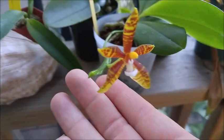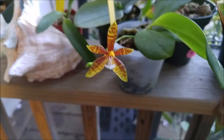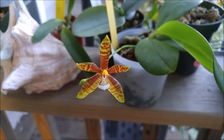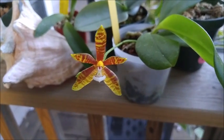It is a sequential bloomer, so you can see a bud forming right there. So that is one of the, I guess, bonus features to this orchid, even if it's not fragrant. And it is still very, very pretty, so maybe I can live with it not being fragrant.